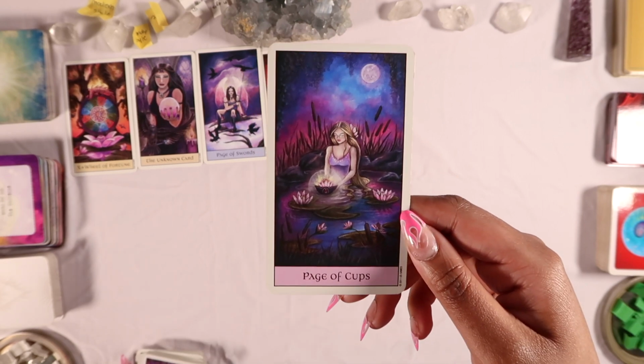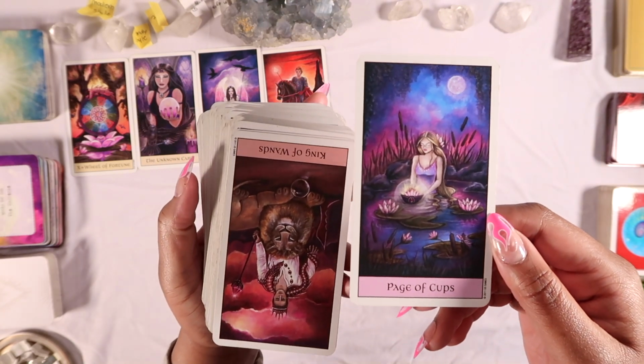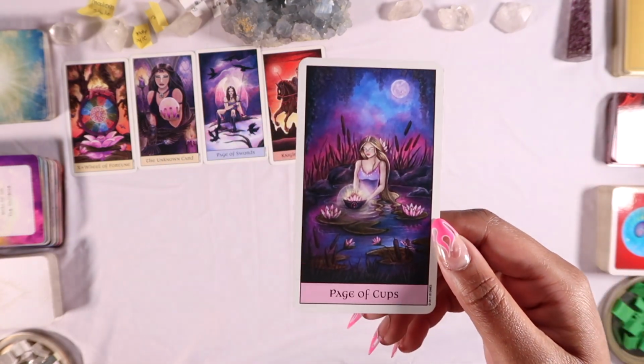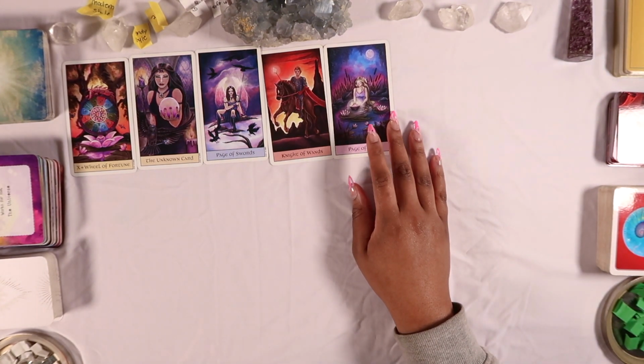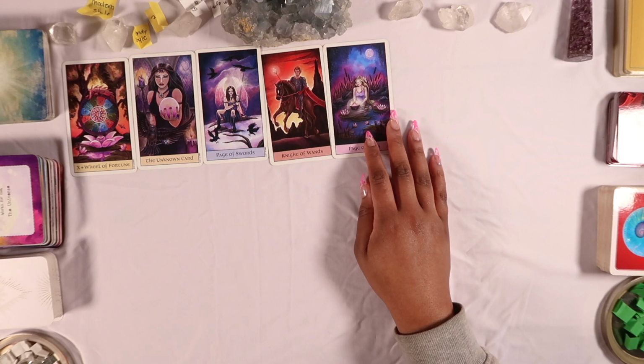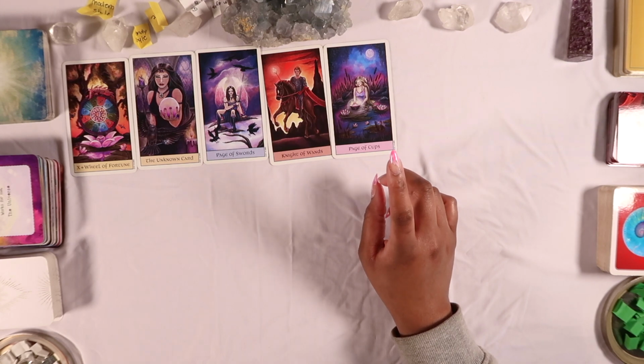They got some growing to do. At the bottom of the deck, we do have the King of Wands in reverse. So they definitely got a bit of growing to do still. They're showing up as the Page of Cups. But the thing about the Page of Cups is, honestly, that is someone who hasn't really had a super bad heartbreak before. And with this person, I don't feel that it's literally they've never gone through heartbreak.